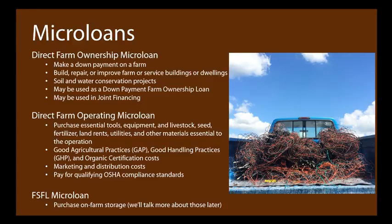They may also be used as a down payment farm ownership loan, and they may be used as a joint financing loan. And again, the limits for these microloans are significantly smaller, but if you're looking at small acreage or an inexpensive farm or ranch, this might be a good fit for you. It'll have a little bit less paperwork, and it will have some fewer requirements. We'll go into those in just a minute. But also, we have the direct farm operating microloan.